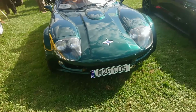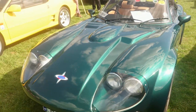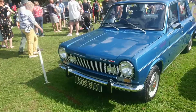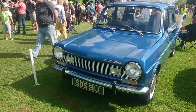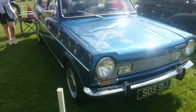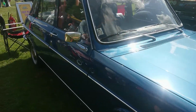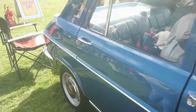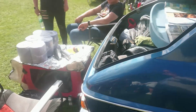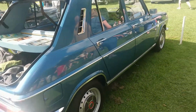What year is this Marcos? I've forgotten. It's 1996. Right, okay, next row. Goodness me. 1970-71. Simca 1204. And it's a right-hand drive one. Gosh, these are rare. Wow. I don't think I've ever seen a 1204 before. Extraordinary.